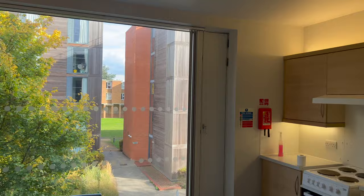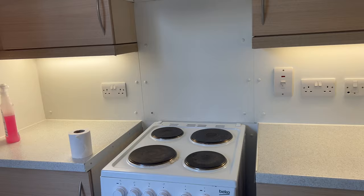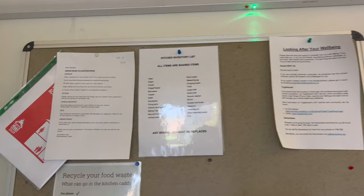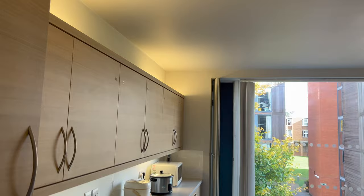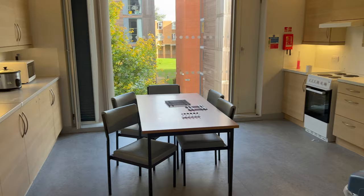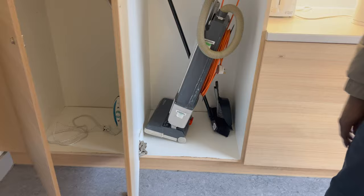But then also comes with a stove and an oven. Looks like people have been living here for some time. There's some unwashed dishes and everything. So basically this is the kitchen area. Just to give you guys one final look. I hope this video is going well so far. But there's no board.